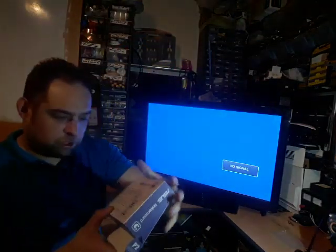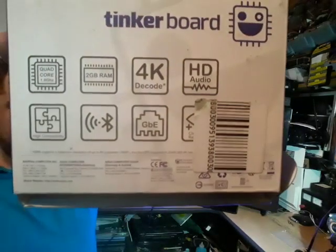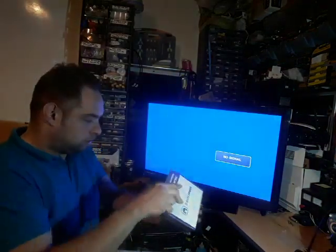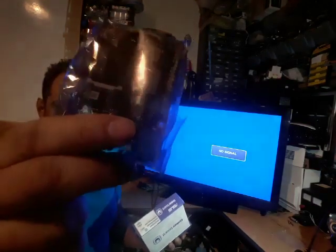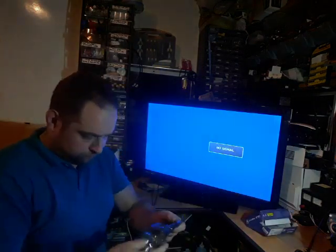And, essentially that is a computer with a quad-core processor, 2 gig of RAM, Bluetooth enabled, gigabit Ethernet. And, essentially what this is, it's a small developer's board like that. Let's just pull this thing out.